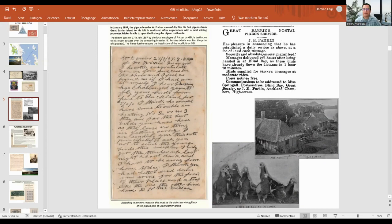Yeah. That's great. So that's really fast. It's 100 kilometers. So that's an average of 80 kilometers per hour. Yeah. But as I said, that depended on the wind.